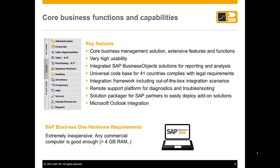As I said, the remote support platform for diagnostics and troubleshooting, the solution packager, which helps our partners easily deploy their complementary solutions. And of course, if you're using Microsoft Office, we deliver Microsoft Office integration with a particular focus on Microsoft Outlook integration. And the Business One hardware requirements are extremely inexpensive. You can run SAP Business One on any commercially available computer today. Or, of course, you can run SAP Business One on demand, where all you require is your computer and an internet connection to access your system running from a data center.